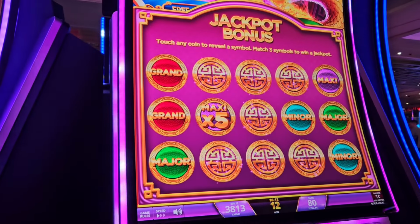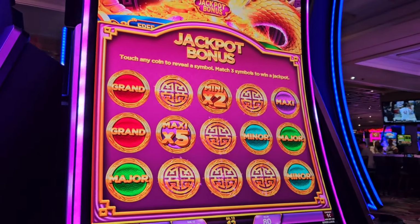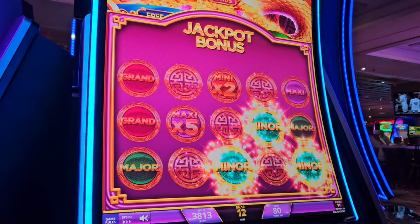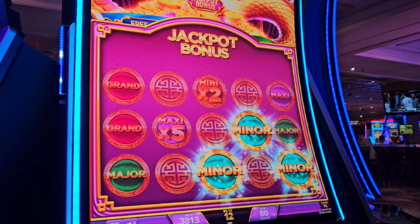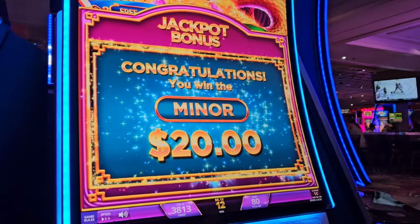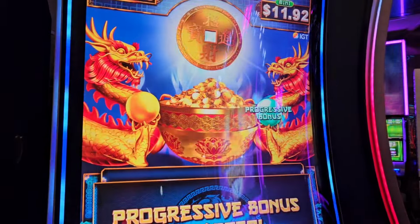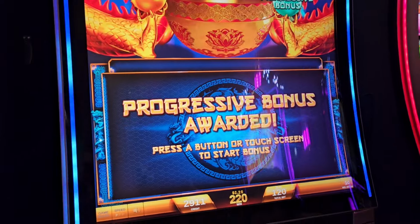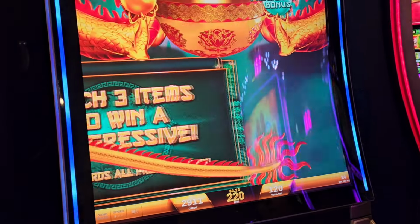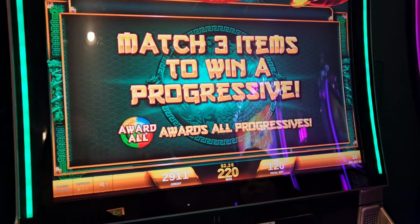Ooh, well, the maxi times 5 would be lovely. Mini times 2 would be 16. Now the minis will come. Oh, minor. 20. I would have preferred the maxi times 5 if I'm not a minor. Yeah, still. But anything that's not a mini is a win. Yes, it is. So because I did the last pickies, Lindsay's going to get the pressure this time. There's a very nice mini there, but it can be boosted and super boosted. Actually, look, just get the award all.